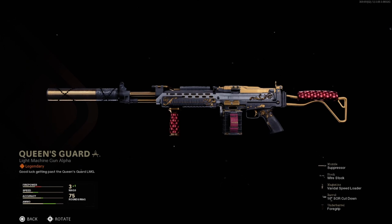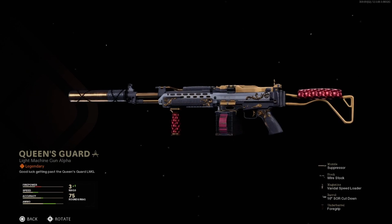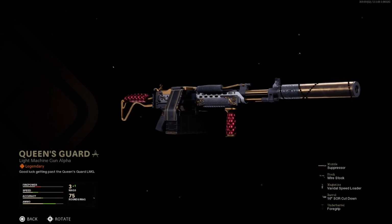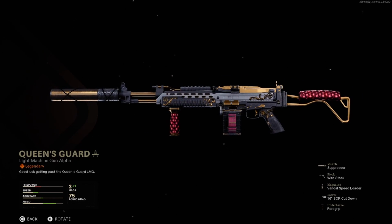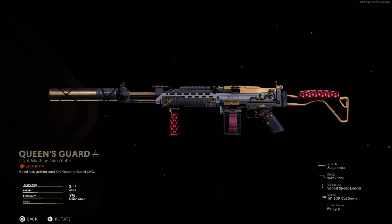So you have Queen's Guard now. This is going to be for the Stoner. 2 really solid weapons for both their weapon classes, but once again, suffering for the attachments. Suppressor, wire stock, vandal speed loader, cut down barrel, and foregrip. You know, these are attachments we're unlocking in the first 10 levels of the weapon. And with how much they've been running double XP, you'll have that in 2 games. It provides no incentive to even use the blueprints because you don't even want to use those attachments after your first game. So that is that.